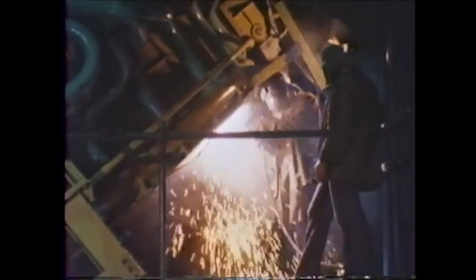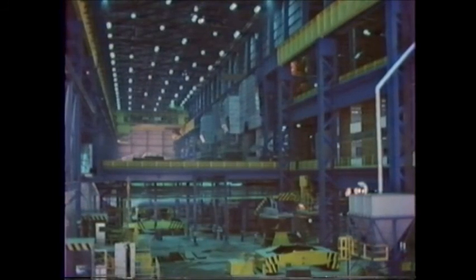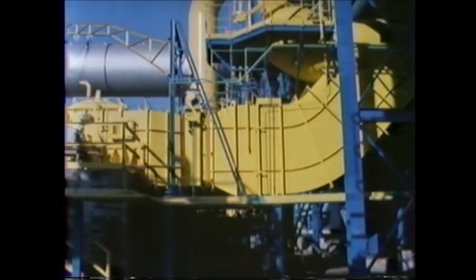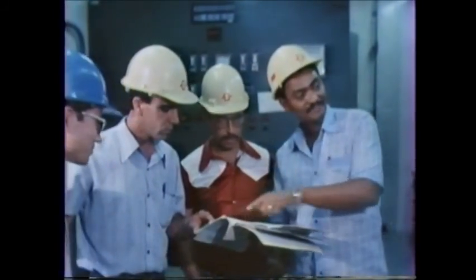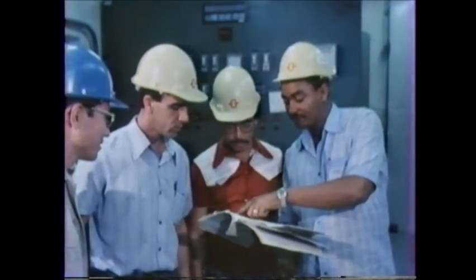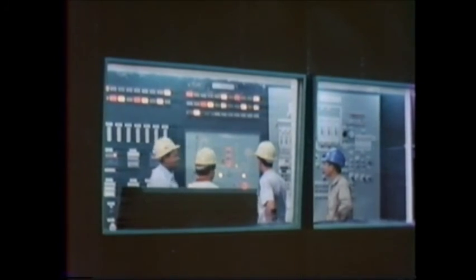Many new BOF plants for the OG systems are erected and under construction in Brazil. Here, Volta Redonda BOF plant of Brazilian National Steel Company is one of them, and Kawasaki Heavy Industries Limited supplied them with the OG system. The gas recovery system. This is the first gas recovery type OG system in South America. The installation of the OG system is now on the final stage, and it will start very soon.